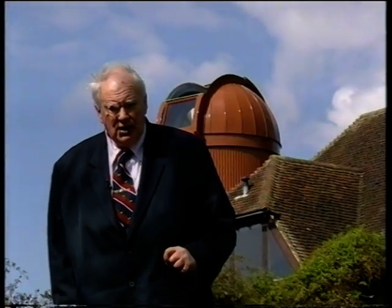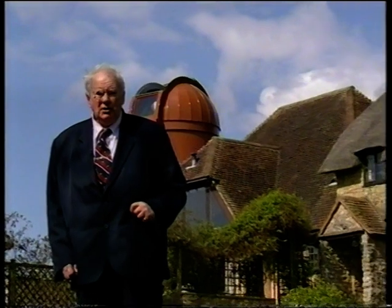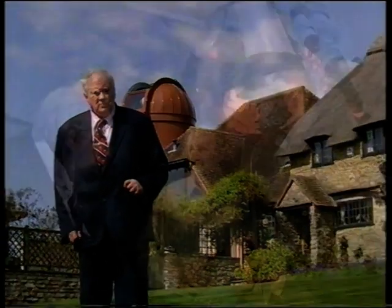Now, what's remarkable is this observatory is owned by Gordon Rogers, an amateur astronomer, and as you can see, marvellous pictures, and those 2 images are really very alike. So we've come down here to ask Gordon Rogers just how it's done.